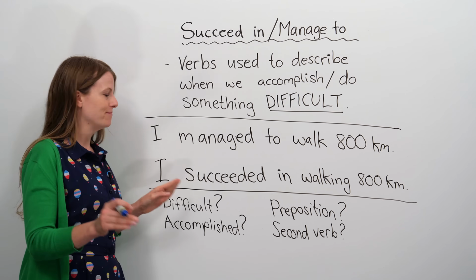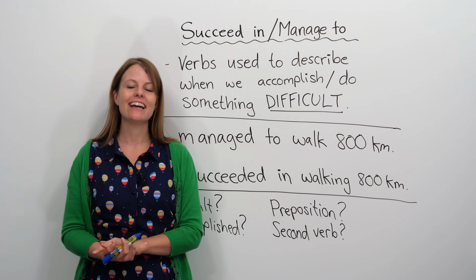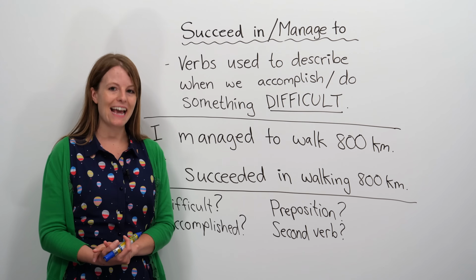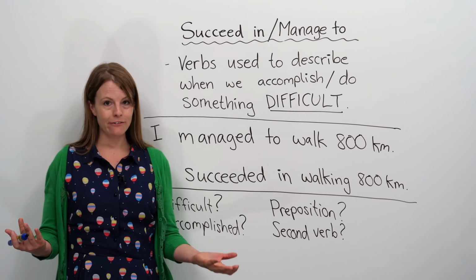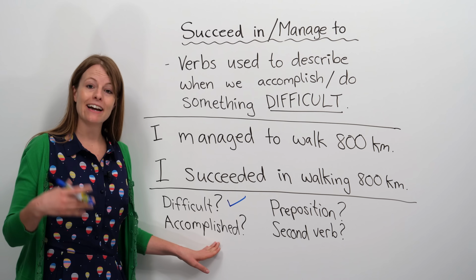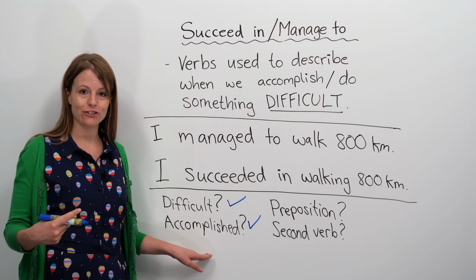So this is true. I managed to walk 800 kilometers in 33 days. I walked across Spain. I managed to walk 800 kilometers in 33 days. So is that difficult? I think it's difficult. It was difficult. And did I do it? Did I accomplish it? Did I complete those 800 kilometers? I did. So it's something difficult that I accomplished.